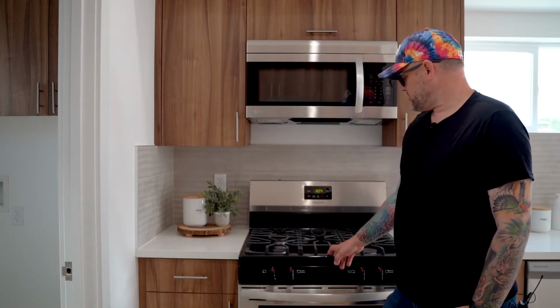It gives a little dimensional breakup from the other elements that are a little more simple, like the quartz counters. We use nice stainless steel appliances, just a base level model. We didn't overdo it on that. It's not necessary. Things you can spend a lot of money on that don't really bring back a lot of returns are appliances.